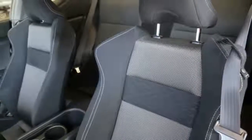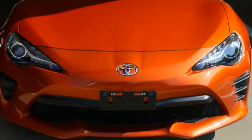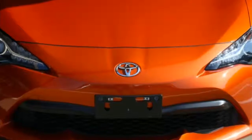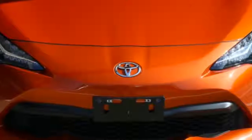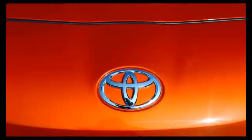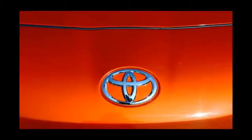But if you don't want to be a total slug, you have to keep your revs low, or pin it to the top. If this power curve were ironed out, it would make a world of difference to the 86. Other than that, though, the 86 is still a lot of fun. Just be sure to get the manual.